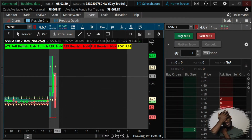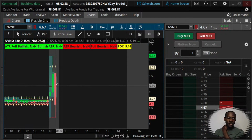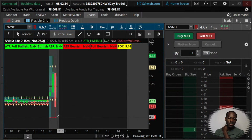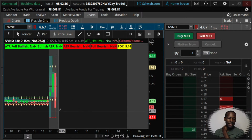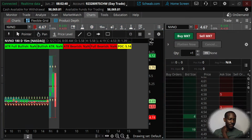Oh. Okay. I was thinking this one would give some very good moves. Got up here all the way to 6.12 and just dropped through the floor from the 5.50s all the way down here to the 4.20s and bouncing around. So, that's not great. We'll have to look for something else. It is now into the negatives on the day.